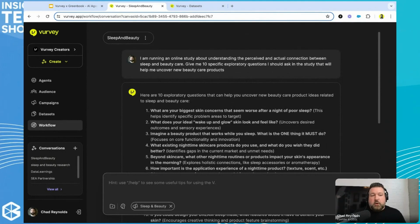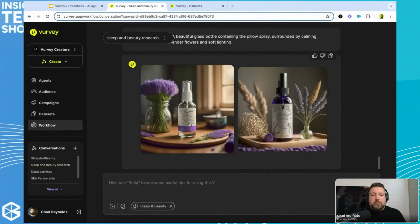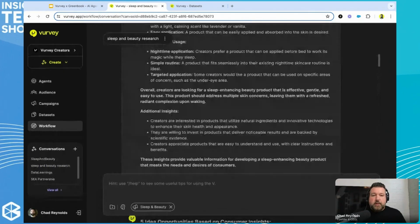Before I even got started with doing research, and this is specific to a sleep company, we wanted to explore what are the common pain points, or what's the experience around sleeping today, and what kinds of questions do I want to ask? And we're trying to explore the overlap between sleep and beauty. So just asking the agent to give us some suggestions on what we can ask, through here, you can launch these as a part of a campaign. And then once you're getting the data back, let me show you this thread through an agent.